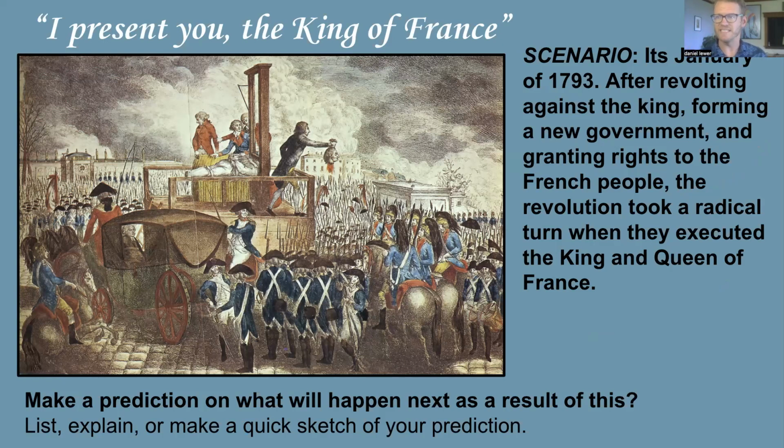Scenario, it's January of 1793. After revolting against the king, forming a new government, and granting rights to the French people, notice you just kind of reviewed last class, right? The revolution took a radical turn when they executed the king and queen of France. Make a prediction on what will happen next as a result of this. You could have also said, make a prediction on what caused this, right? Why did they cut the heads off? Depending on what the learning goal is. Are you trying to get them to understand why they did this, or are you trying to understand what happens with the Reign of Terror? What happens next? And for this one, list, explain, or make a quick sketch.